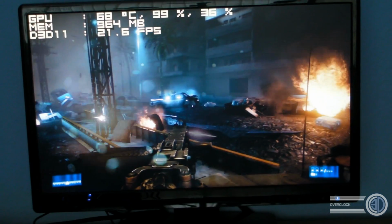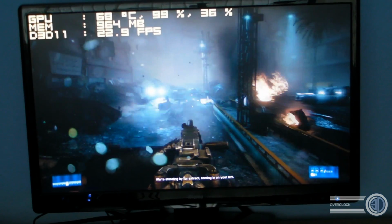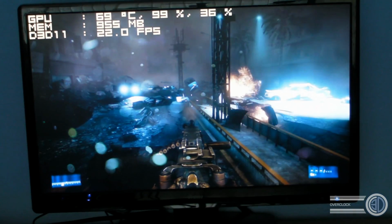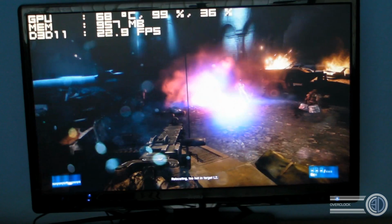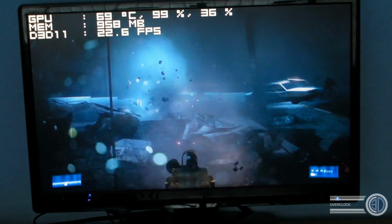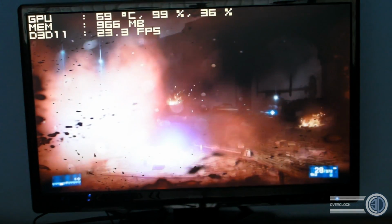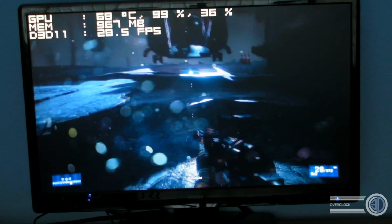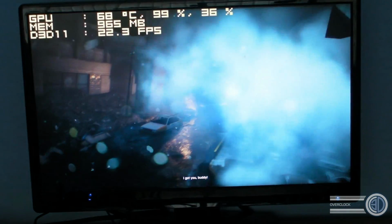Sorry, but whenever I see these guns on these type of games, all I want to do is go. Maybe that's just me. I think it is. And on this note, we will end here and move on to some Crysis II gameplay.